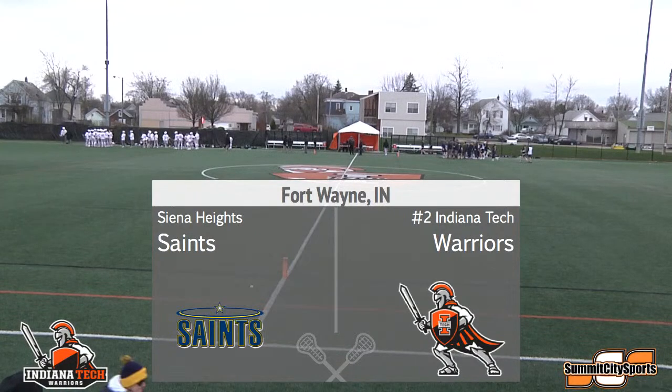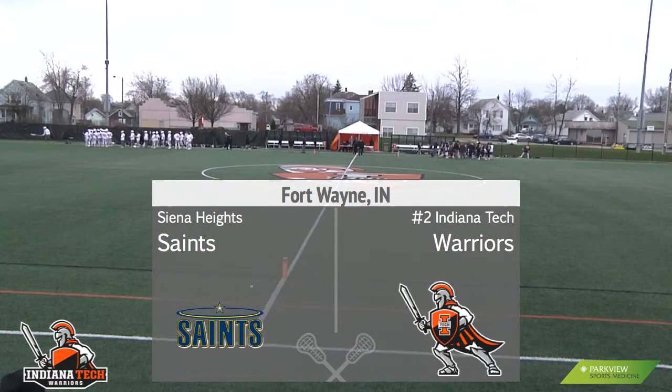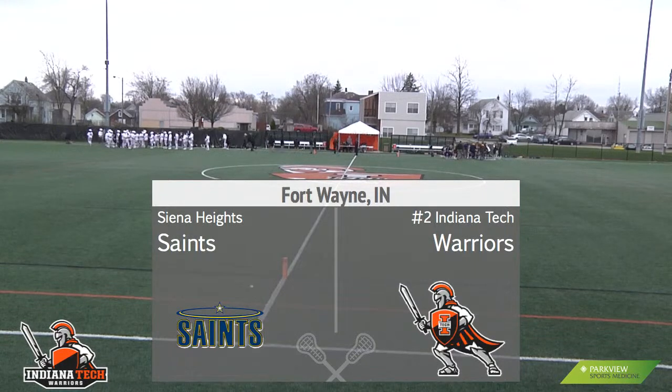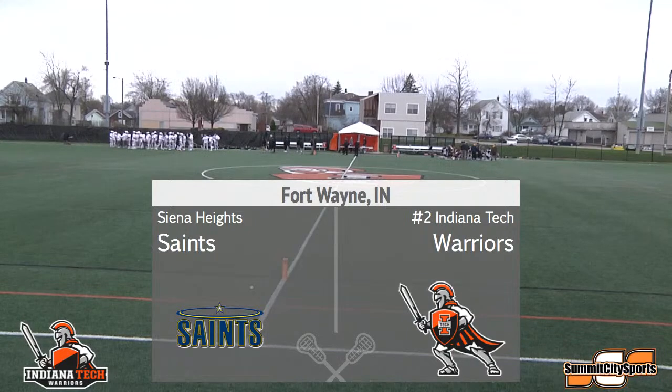So Tech, the rest of their schedule, fairly light. They've already played most of the higher-end teams in the conference after today's game. So probably the last big one here for a time for the Warriors. But with that, we're going to go ahead and listen in to the crowd mic for announcements of players and national anthem.